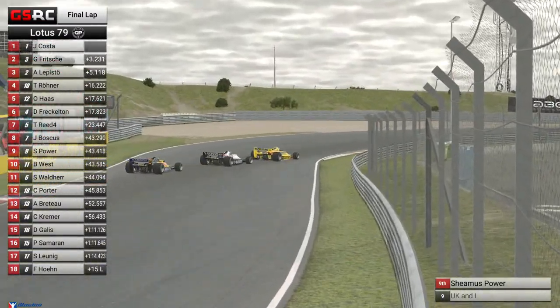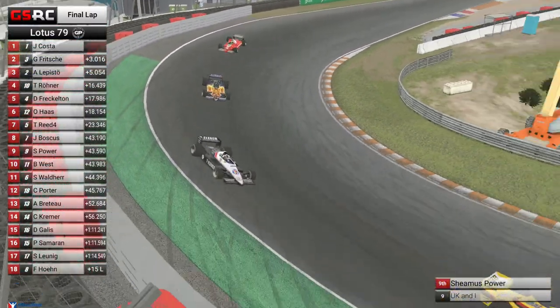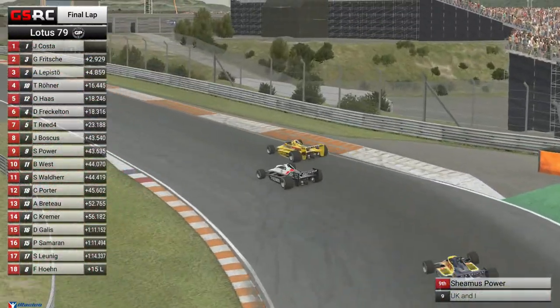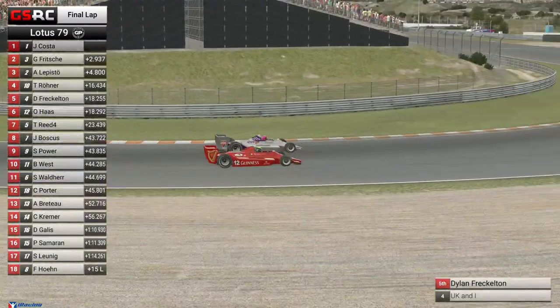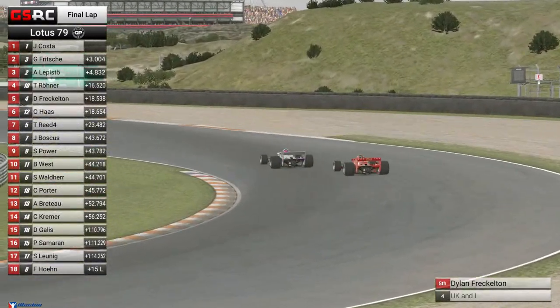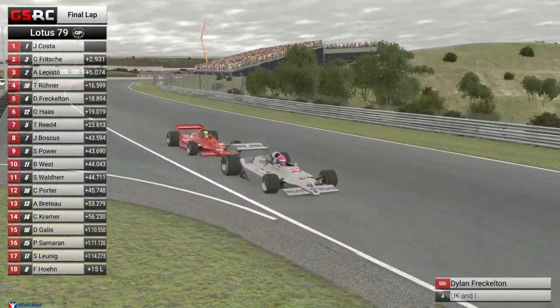Couldn't quite cut back underneath, and it's so narrow through this part of the track. No place for him to go. Once again, he is going to go round the outside initially as we check out Freckleton still battling. And it seems like we got one more corner to go for Juan Mi Costa, our leader.